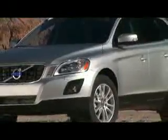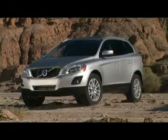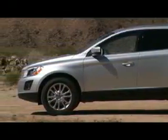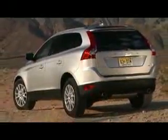On the outside, this vehicle is very striking. It was considered by many to be in the top 2 in terms of attractiveness. This and the Mercedes-Benz, both very good-looking vehicles. Although some people thought it might be too striking, a little more dramatic than necessary.